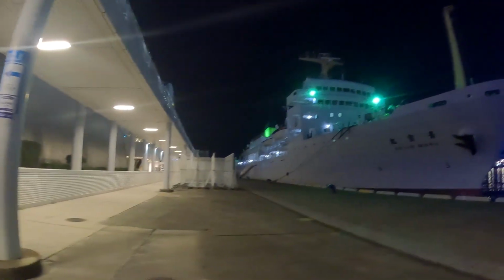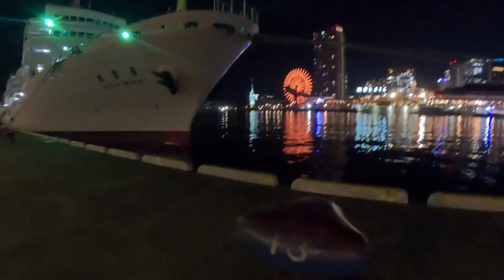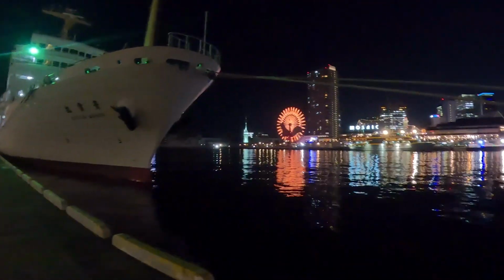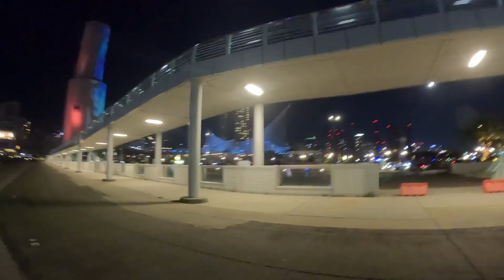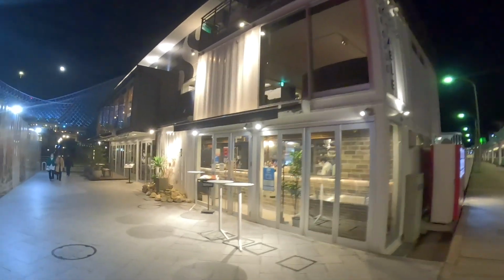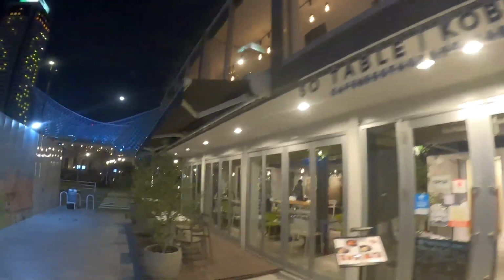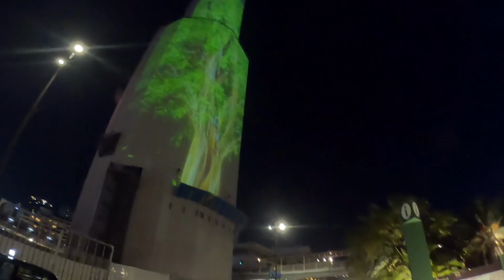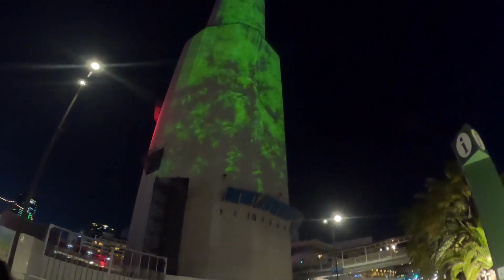Because this area is a port of Kobe, you get to see many ships stopping. That's the Kobe Port Tower. Right now it is under construction, so at the moment it is used as a projection mapping area.